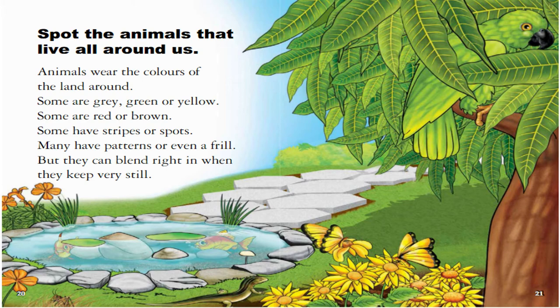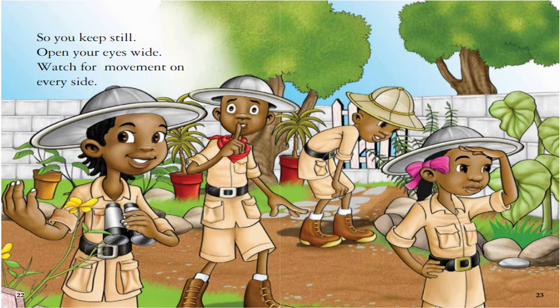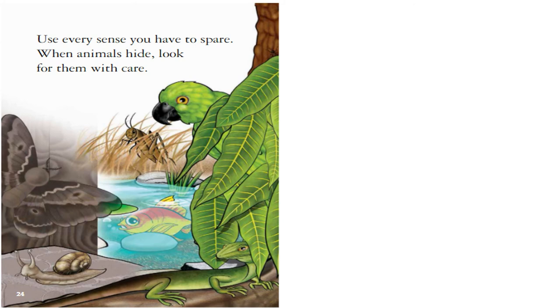So you keep still. Open your eyes wide. Watch for movement on every side. Use every sense you have to spare. When animals hide, look for them with care.